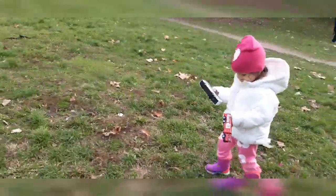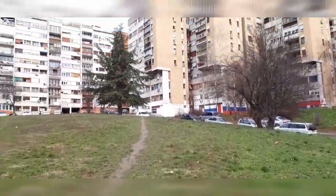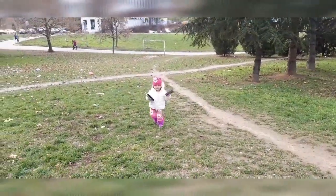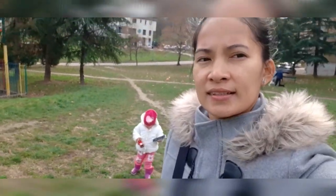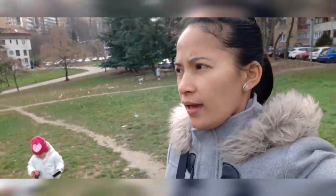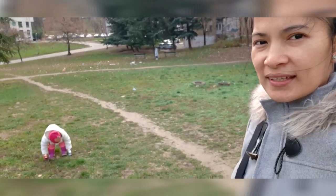Let's go. Sophia. Today the weather is quite good, but it's windy, and you can see, guys, on my hair, it flies away. Let's go, Sophia. Let's go. Come on.